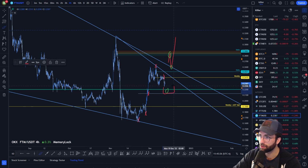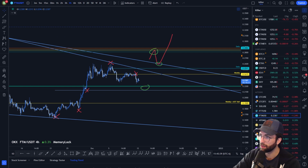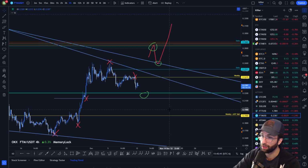Flip this zone to support, see some bullish divergences, and then ultimately start to break out of these trend lines and look for some degree of a move to the upside. And of course, this is all pending BTC and the movements of the general market coming up this week. But for me, that would be the move that I would like to see there.